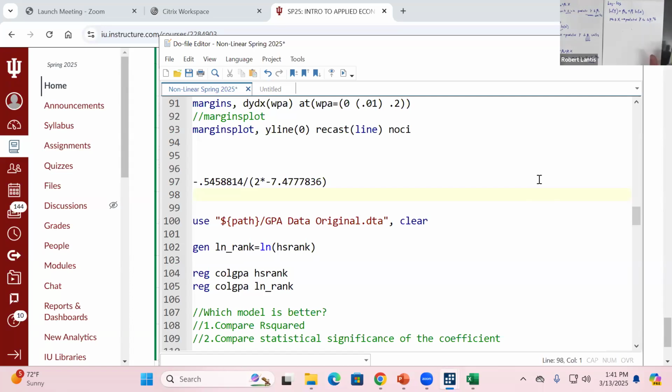What types of variables can I not use these logarithmic regressions for? This probably goes back to your math background. What's the natural log of 0? If I look at that graph, it approaches this. The natural log of 0 is actually undefined, right? So it doesn't exist. So I can't take the natural log of 0. What types of variables can I not use? Dummy variables for sure, right? Especially if I have a dummy variable as my y variable, I definitely can't use a logarithmic specification, right?